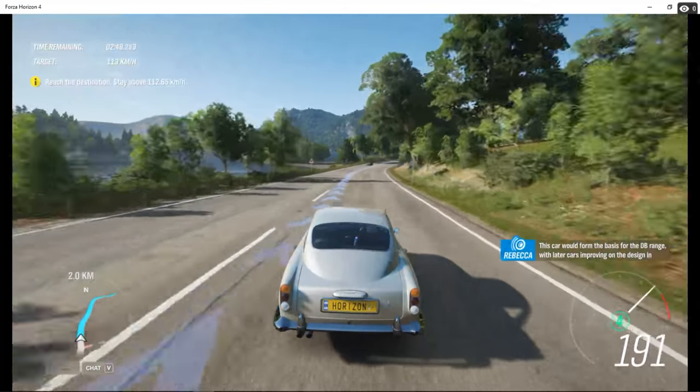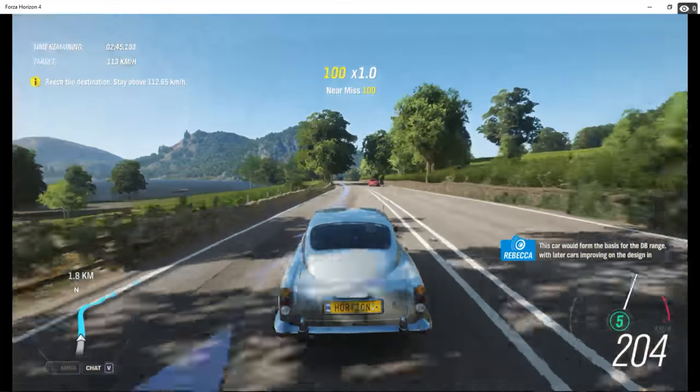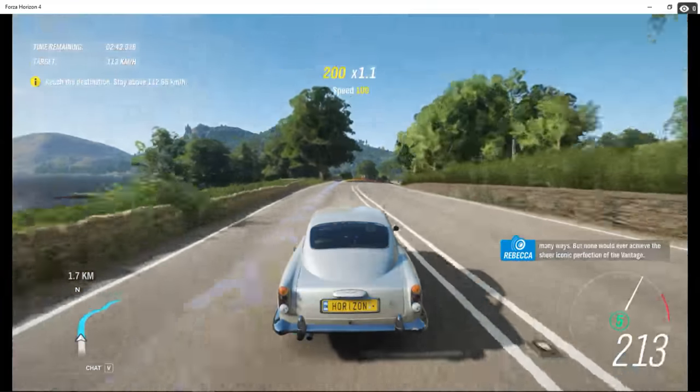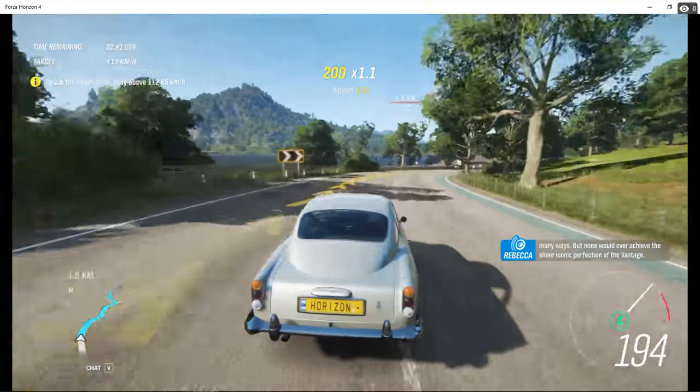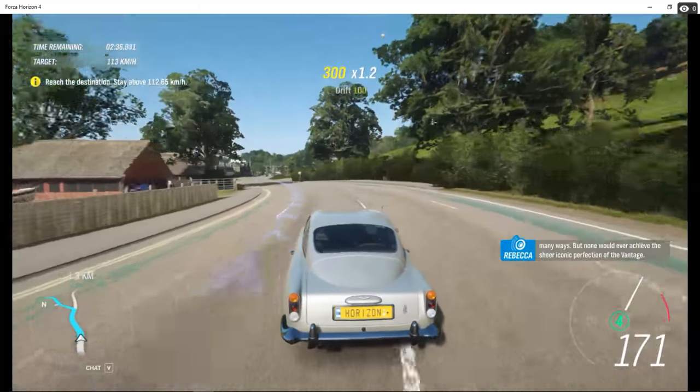This car would form the basis for the DB range, with later cars improving on the design in many ways. But none would ever achieve the sheer, iconic perfection of the Vantage.